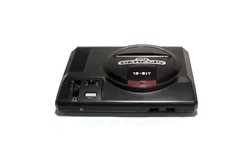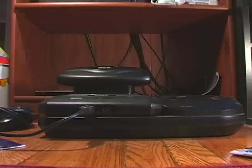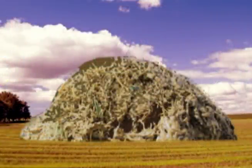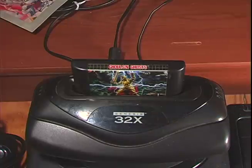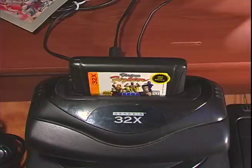And picture this, if it was a Model 1 Genesis, it would have been even more of a spectacular mess. And there's metal prongs you have to insert into its slot. I mean, there's something wrong here. This whole thing is just a mountain of cockadookie. So what does the 32X do? Well, it's compatible with all your 16-bit Genesis games, but it also has its own library of 32-bit games.